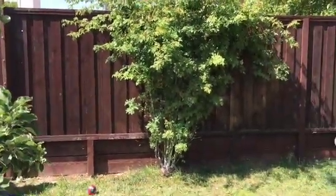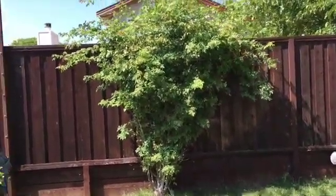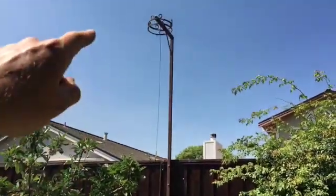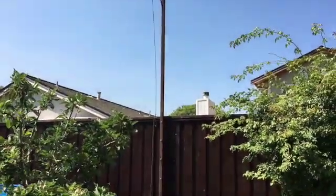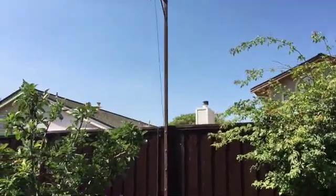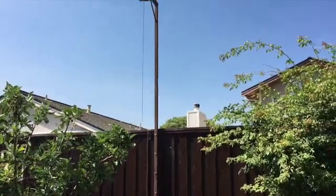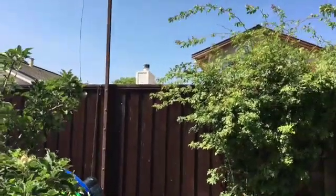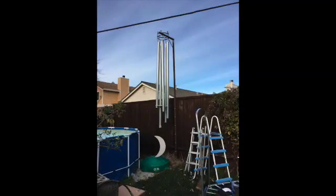We have a rose bush that my wife loves. And I used to have a giant set of wind chimes here, and I actually had to take them down because the paracord cable that I used to make it started breaking, and I was worried about the tubes falling, so I took it down. I'm gonna have to make them out of steel cable.